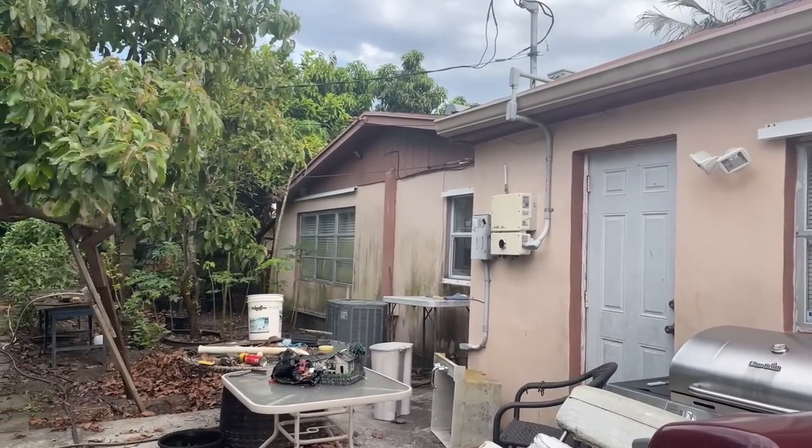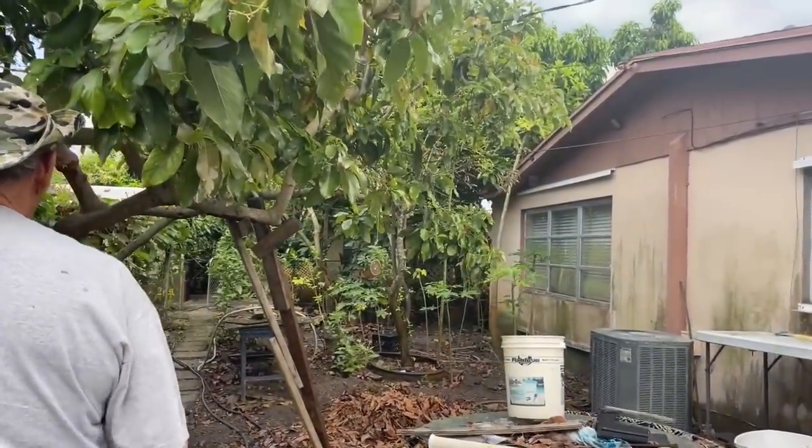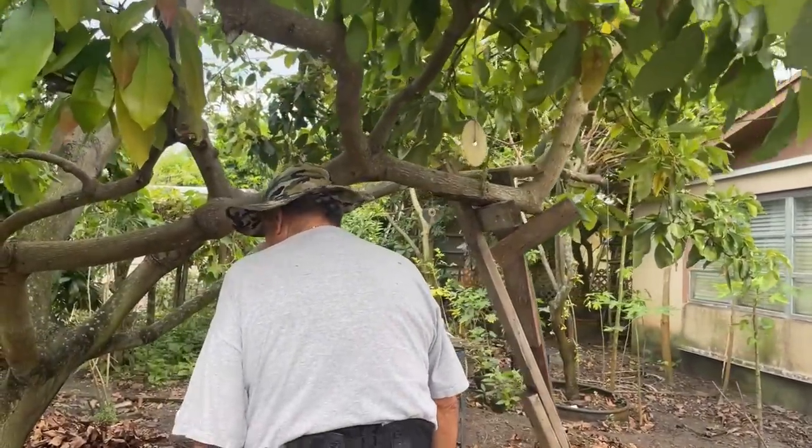Yeah. Well, it's looking good, man. Thanks for showing us. That's about it. Oh, I didn't show you. This is a sugar apple. And these are my small girls.